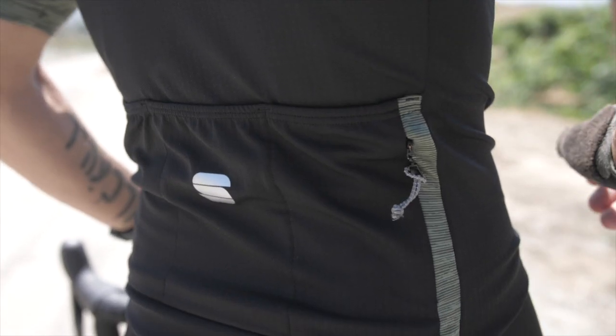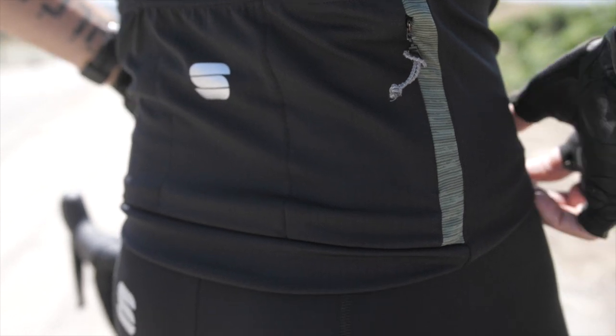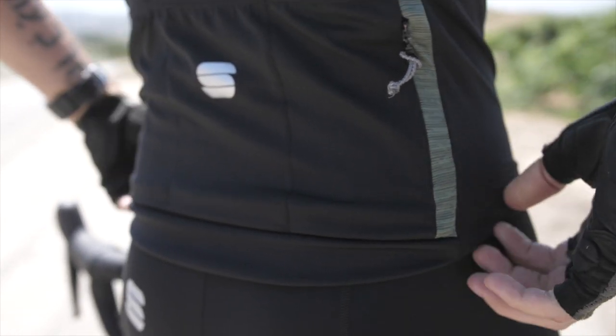The pockets are well placed and stayed put when we overloaded them. And the sweat wicking capabilities are really on par with jerseys that cost 3 times as much. And I can't overemphasize this. It was a joy to wear.